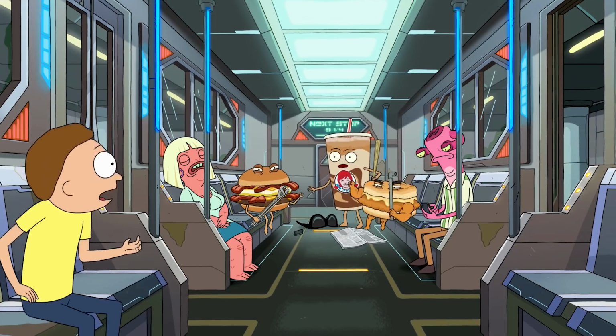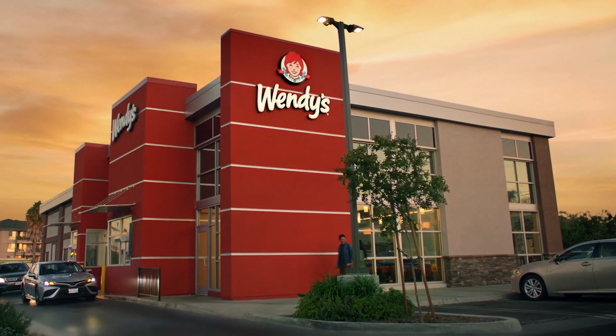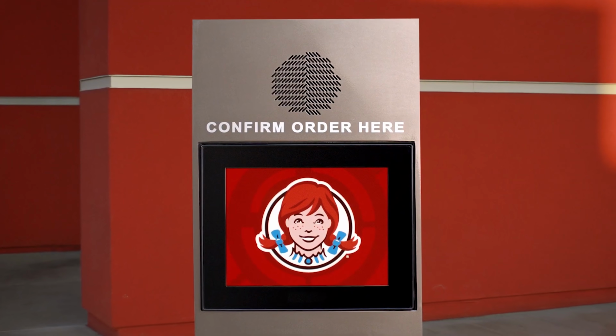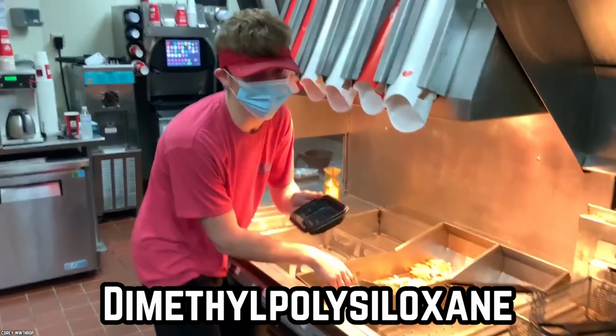No one wants to pick on Wendy's. The fast food chain is an American classic. However, the famous burger chain has been found to use some slightly sketchy ingredients in their products, though.